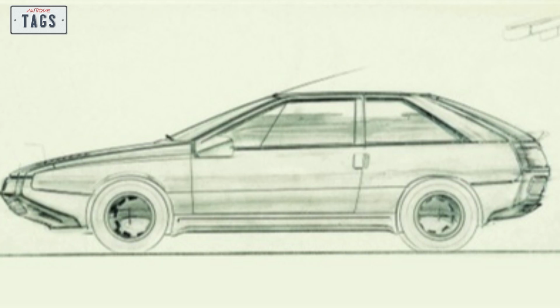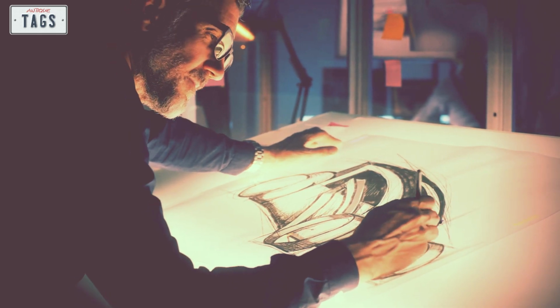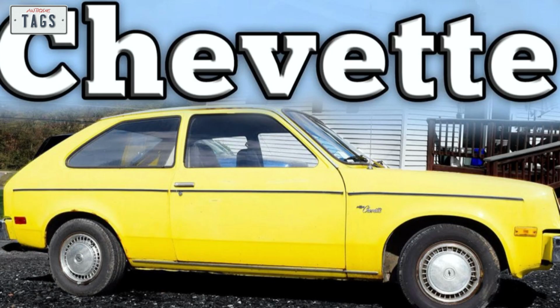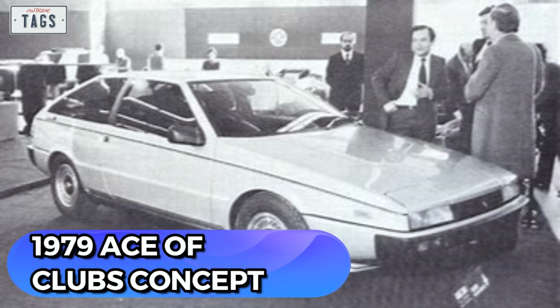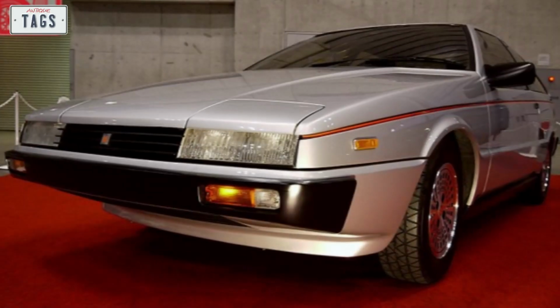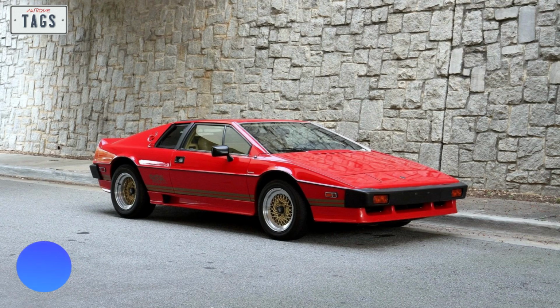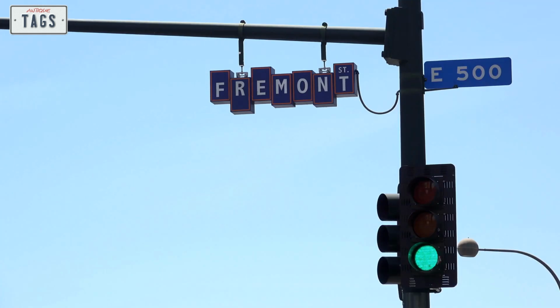Basically, Giugiaro was given free rein coming up with the new design. Isuzu's only requirement was that the end product used GM's existing T-Car platform, which was the same platform that was utilized by the Chevette. In 1979, Giugiaro's striking concept, the Ace of Clubs, debuted at the Geneva Auto Show. The car was a showstopper and sported a wedge-shaped design, just like the Lotus Esprit, which he also created. The car definitely had influence on global car designs.